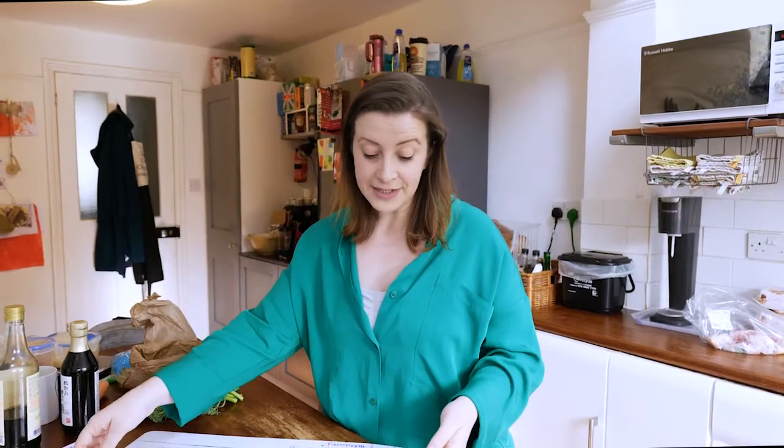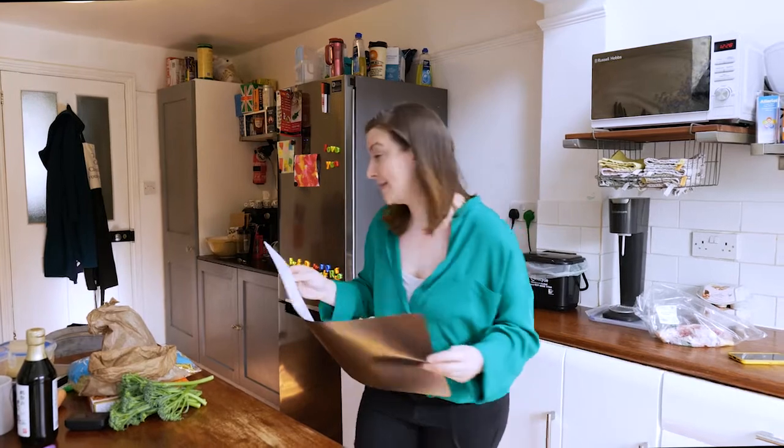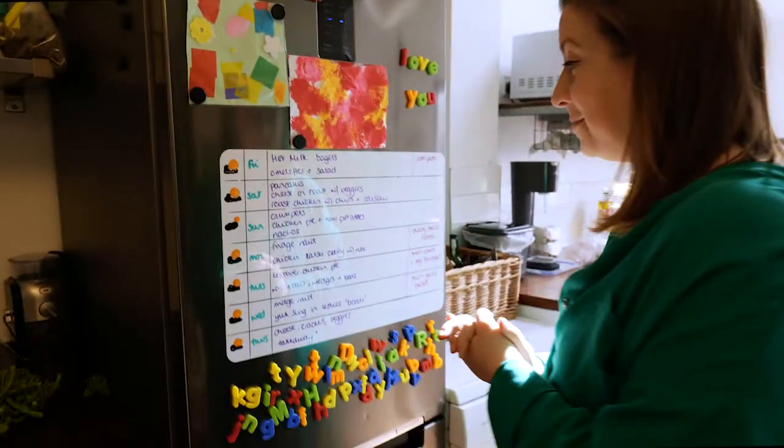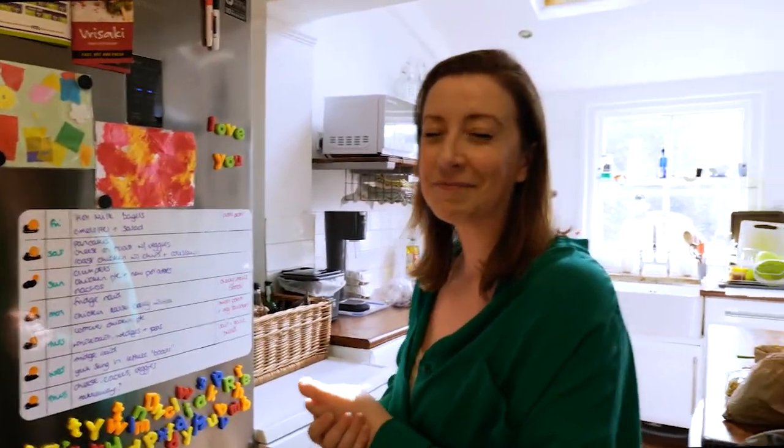Great, that's the meal plan done. Now I'm going to put this somewhere really visible so that everyone in the family can see what we're having to eat for the next week. Great, done. Now I don't have to think about it for another week.